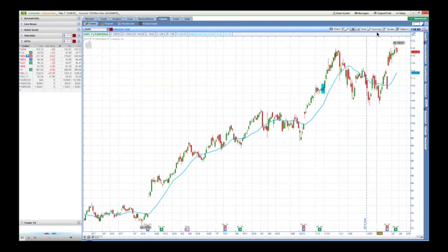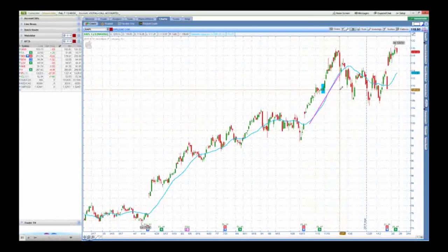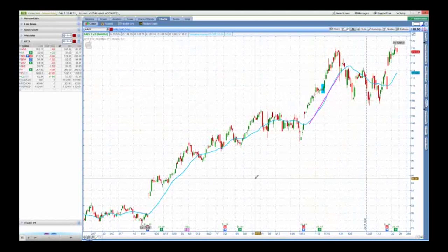What's important here, the most important thing, is that throughout this consolidation phase, that 20-period moving average maintained its slope. It never wavered. It didn't start to roll over. It was steadily higher, and that's what matters. And these are the nice, clean, easy trades that you want.